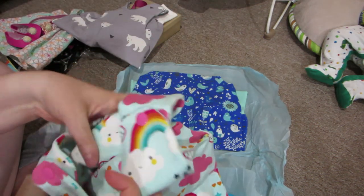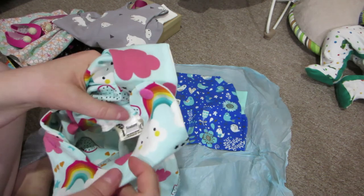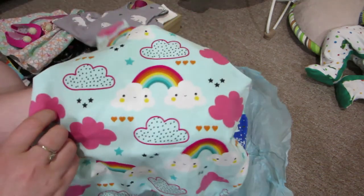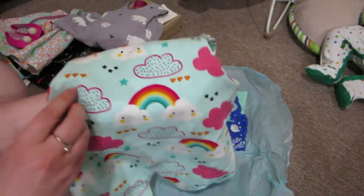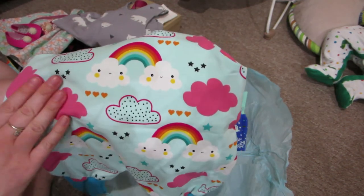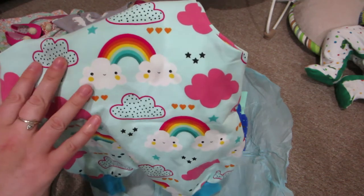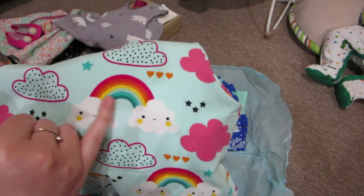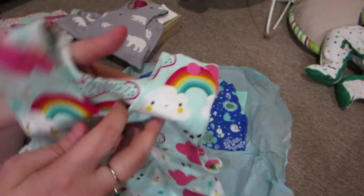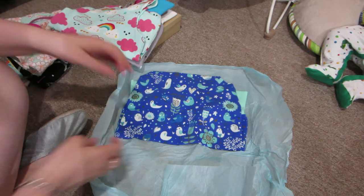Because see, the thing is, I think she had one size smaller, if I'm not mistaken. She may have had one size smaller, but I thought it would be too small. Or I could be wrong. Maybe this was the smallest. But anyways, this is the same style romper, but look at the beautiful bright colors on this. It's a light blue background, but it has these pink clouds. It has clouds that are just an outline of pink with black polka dots in the middle. It has these beautiful bright rainbows on there and stars. So I really liked the rainbows. And yeah, just the quality is amazing. The fabric is so soft.